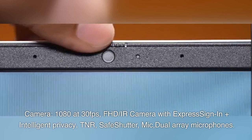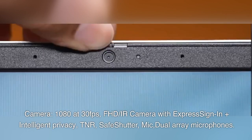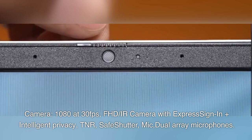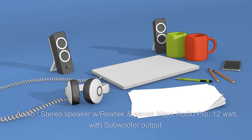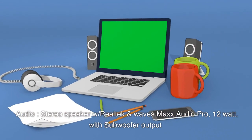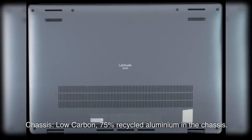Camera, 1080p at 30 fps, FHD IR camera with Express Sign-in plus intelligent privacy, TNR, safe shutter, mic, dual array microphones. Windows Hello, IR camera, fingerprint reader. Audio, stereo speaker with Realtek and Waves MaxxAudio Pro, 12-watt, with subwoofer output. Chassis, low carbon, 75% recycled aluminium in the chassis.